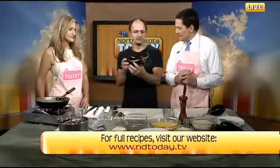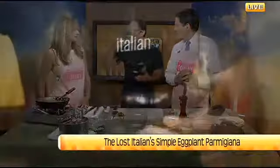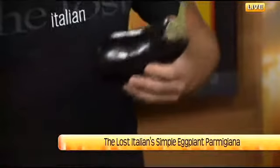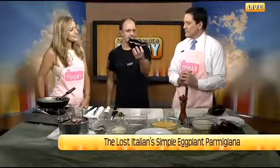Eggplant Parmigiano today. Parmigiano. And how do you say eggplant in Italian? Melanzana. Okay, ready? Melanzana. Perfecto. And what that means in Italian, melanzana means the crazy apple. Mela in Italian means apple, and zana means pazzo, crazy. Because they looked at this and they said, that looks like a crazy looking apple, right? So they call it melanzana. In French, they call it aubergine. Italians are creative, aren't they?